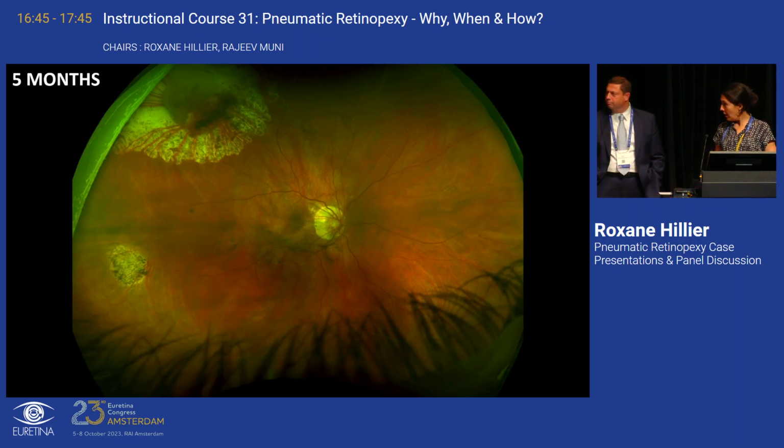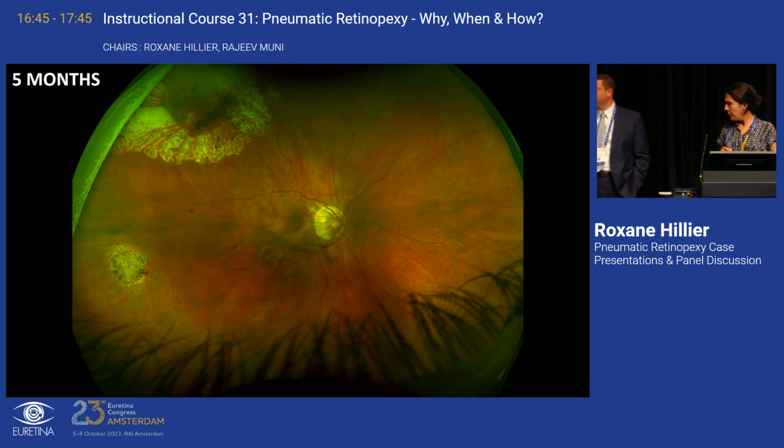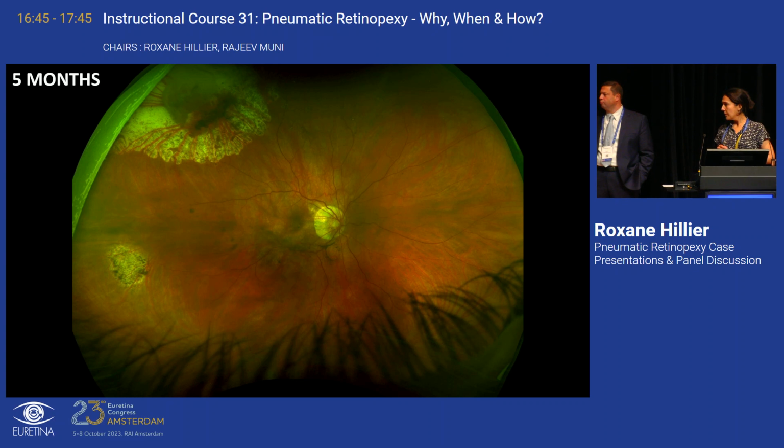Roxanne, I would just add, if you have a situation like that and you've managed to tease the gas out from the subretinal space and you still have multiple bubbles, I think it's a good idea to position those patients face down. As the bubble expands, it will coalesce, and then it'll be less of a risk. But usually, if I'm in a situation like this, I'll position them face down overnight.